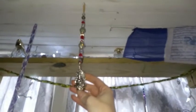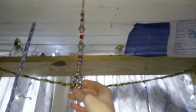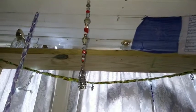Let's see. And when you come in the shop, you kind of got to look everywhere. This is like a beautiful sun catcher. It's got Ganesh. Of course it's not focusing. Oh, there we go. Get my hand out of it and it focuses. Another sun catcher. Like I said, you kind of have to pay attention.